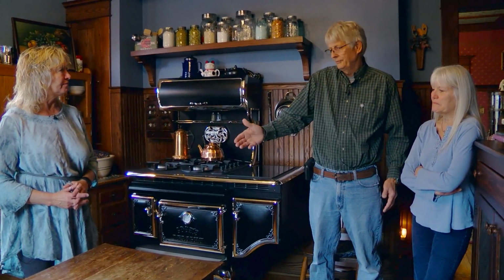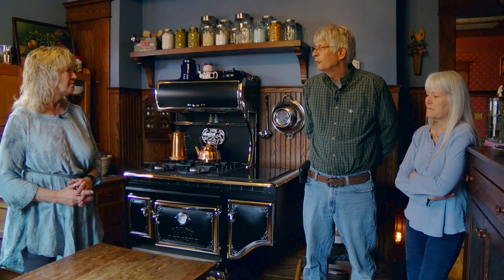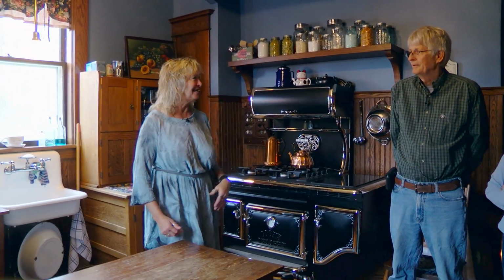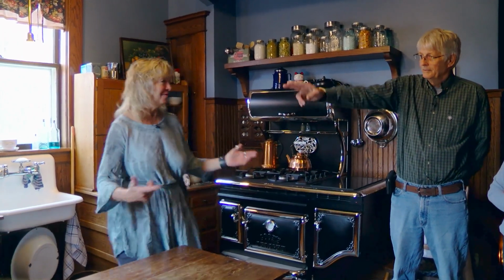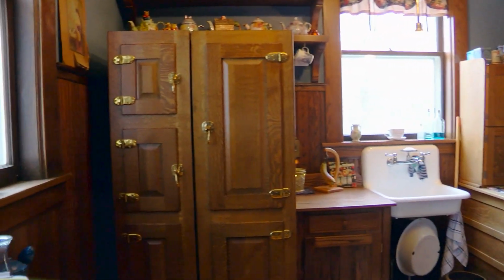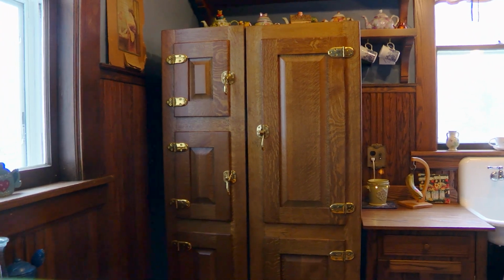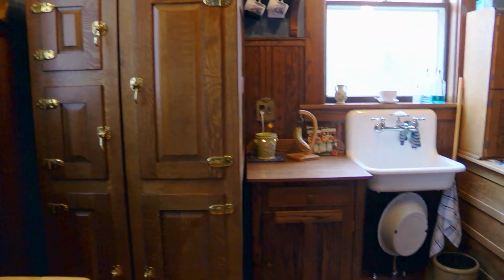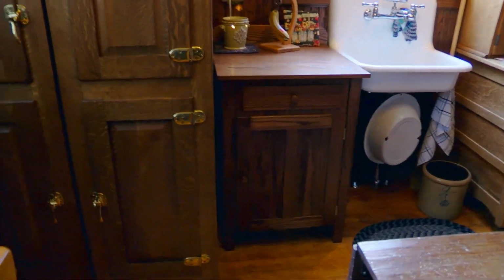Okay. You'll have breakfast here most of the time. We will, yeah, but in Victorian times they didn't. It was the servants making things, and they would bring it out to the dining room. Right. Sure, that makes sense too. And the refrigerator is clad to look like an old ice chest. And the jelly cabinet there to the right is so special.